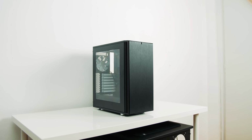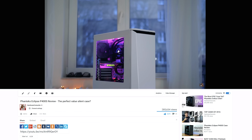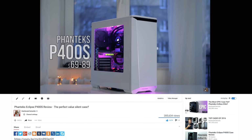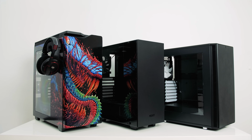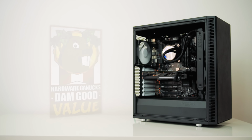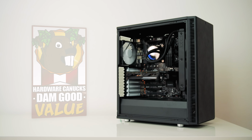And at $85, the Defiant C is one of the best mid towers on the market right now, although it still doesn't touch the extra features found on the P400S from Fractal, but it might be a better option compared to the S340, for example. So thanks to all the needed upgrades, we're giving it the HardwareCanucks Damn Good Value Award.